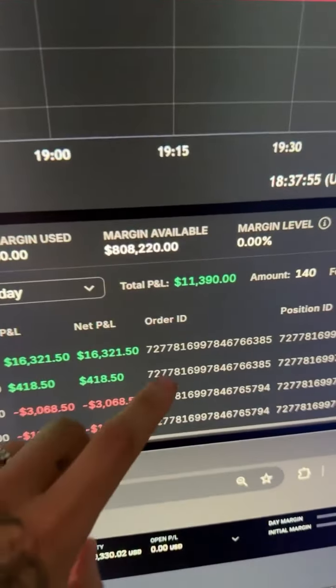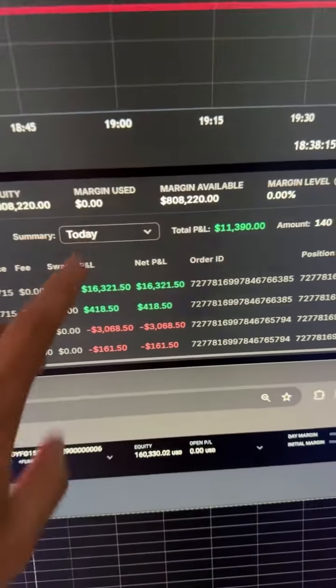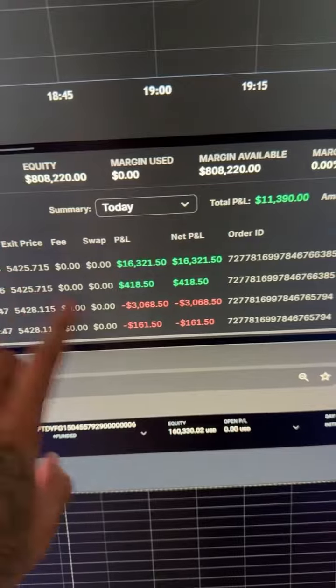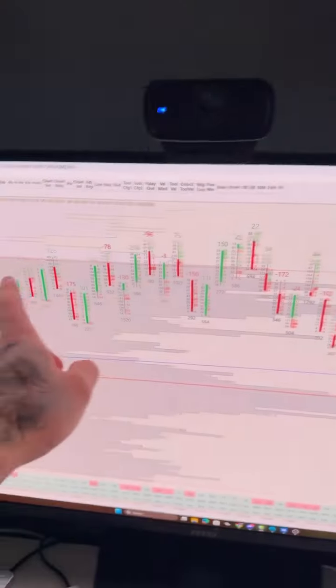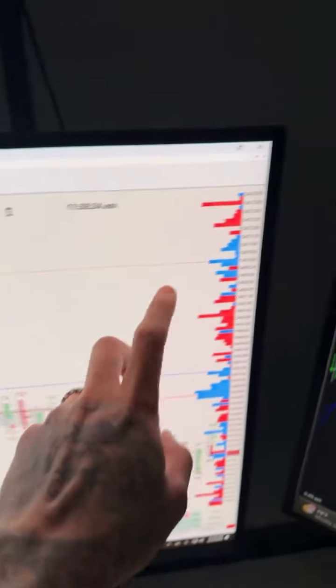I want to break down how I ended up making $11,390 today just shorting the S&P 500. So I did take losses in the morning. This is the trade that I'm going to be actually referring to here. And I was trying to short this area as we pushed up into a high volume node at 5470.